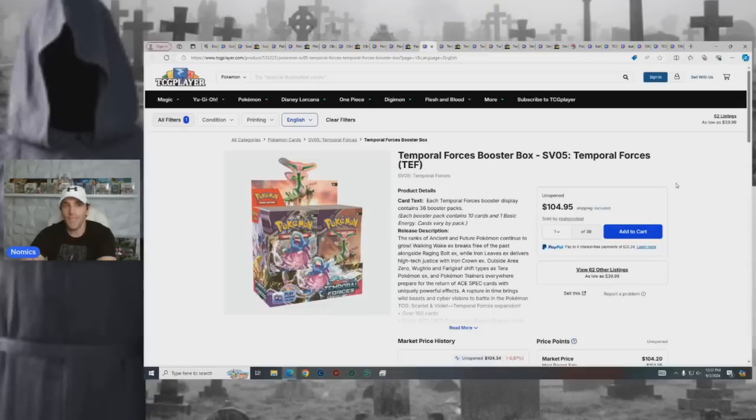I still think this is one of the stronger sets in the era, right, with Paradox Rift. I think the hits are good. I think the pull rates are hard, which makes the hits even stronger. And so I would consider picking this up still at 105, 106, 107 a box. If you're looking long term, again, 2.5 years from now, I'd be hard pressed to not see this box at 150 plus, up 20% a year on my money. And so I do like Temporal Forces still.